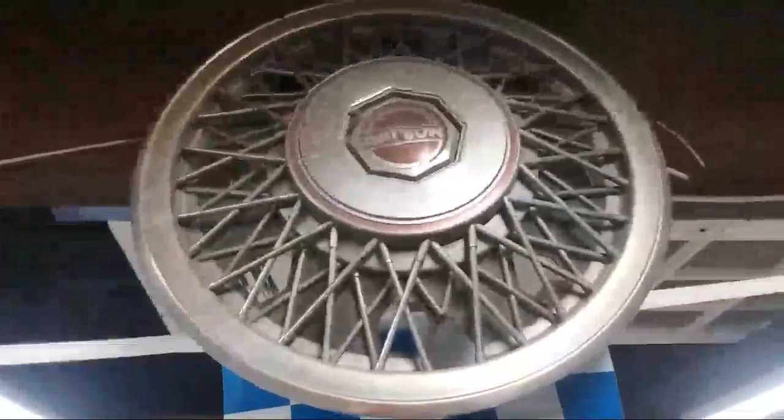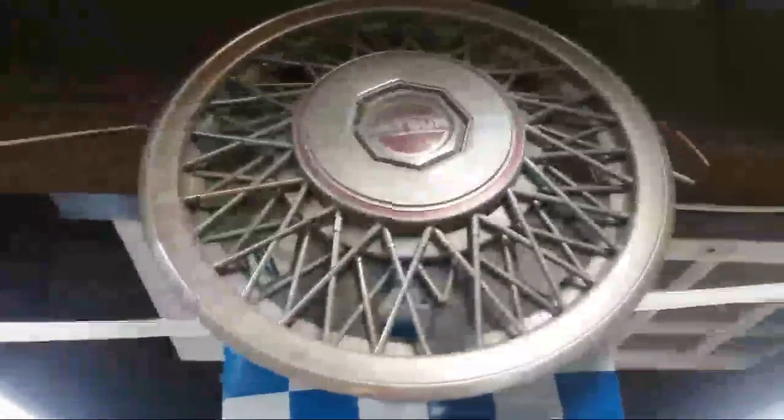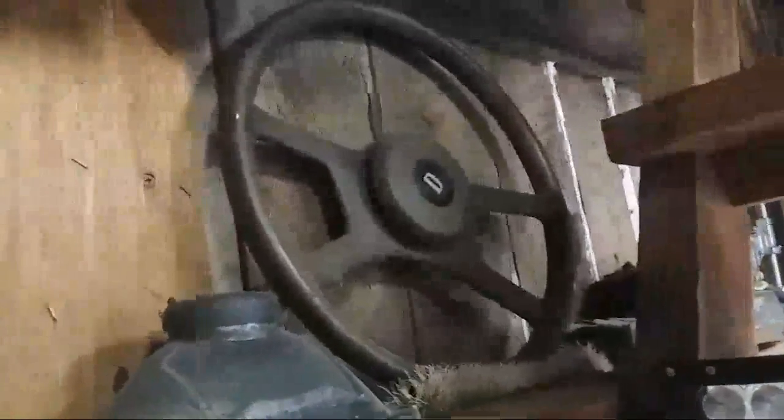Oh, yeah, this is a cool one. I found this one in the junkyard a bunch of years ago. That's a Datsun 810 hubcap, I think. I also think I have, yeah, I don't know why I have this stuff. There's a Datsun 310 steering wheel just hanging out. I've had that for 20 years or so. I just grabbed it. It was like $10 or less. I think maybe even less than $10. You know, that's it.